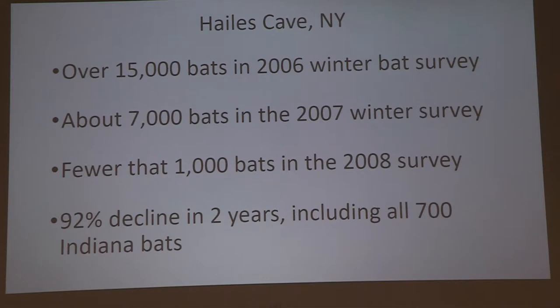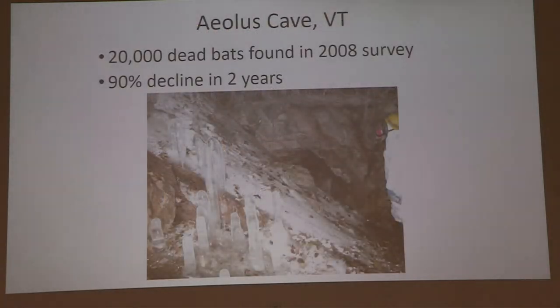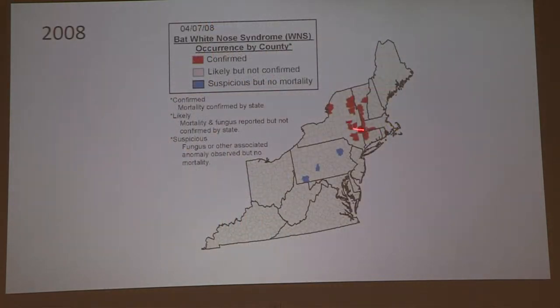This is a lot of stuff. So 15,000 in Haley's cave, then 7, then 1,000. 92% of the bats died in 2 years. Next one. That's morbid. Next one. This is what it looks like outside one of those caves where there are just thousands and thousands of carcasses of bats.